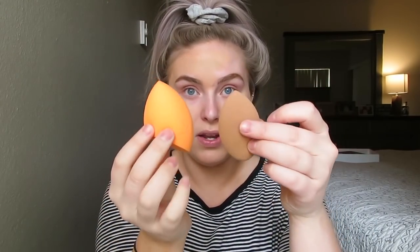I know a lot of people that don't know that. You're going to want to damp it and make sure you wring out all the water. Don't leave any water able to squeeze out of the sponge, because that's going to defeat the purpose of putting foundation on, because your foundation is literally going to move all over your face. So make sure you squeeze out every bit of the excess water. When you dampen it, it's going to get bigger. You can see this right here is not damp, and this is damp. So don't be freaked out when it does that.